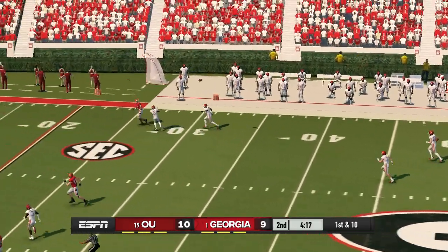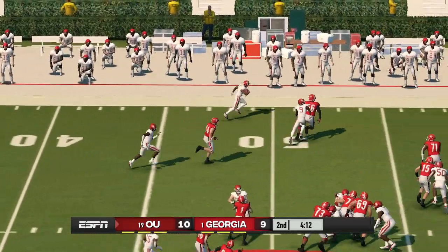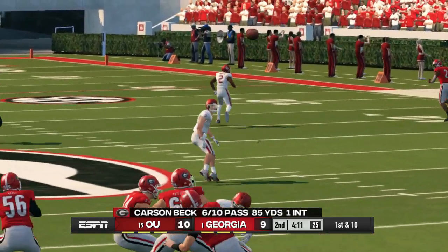Once and all, going deep. And it's picked off. It's the safety. And the safety's all alone, and no one's going to catch him. That is exactly the kind of play you want to see from a safety. He needs to be able to read the play and then make the interception.